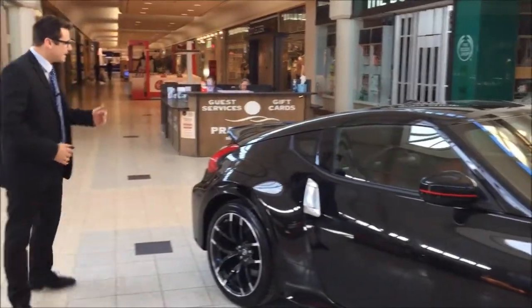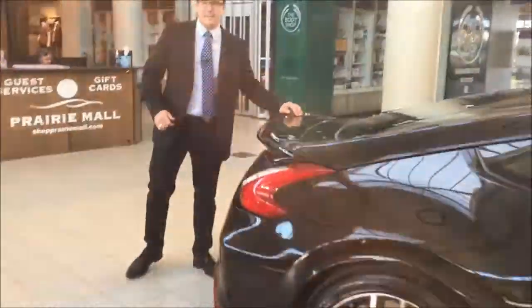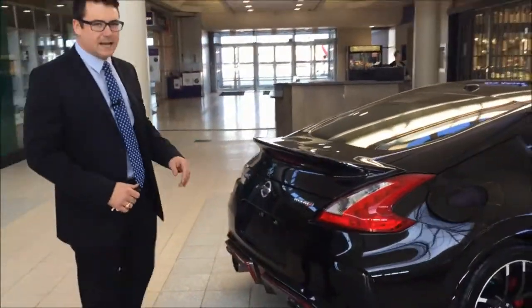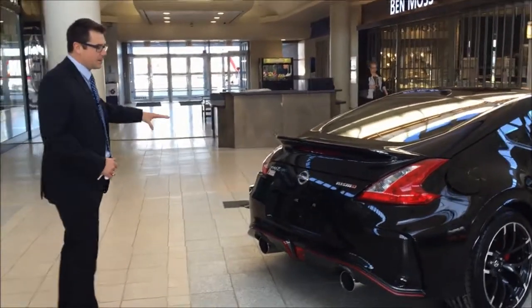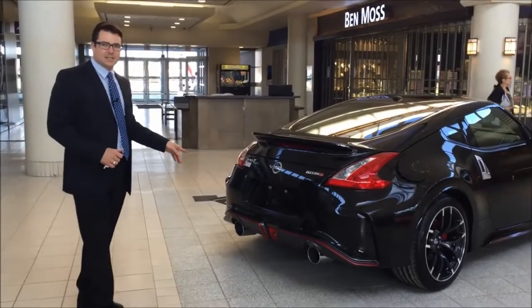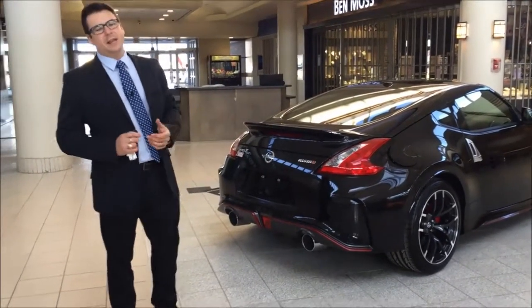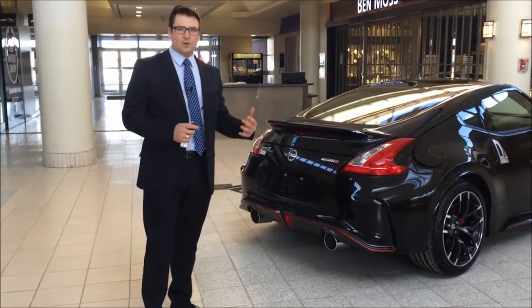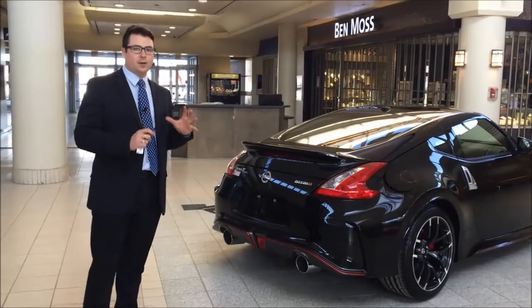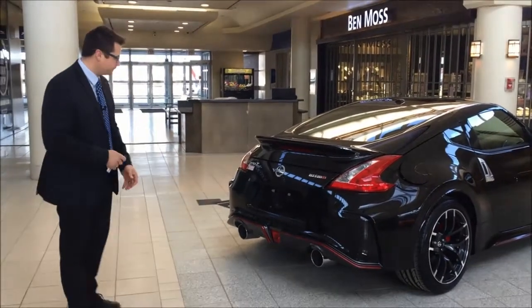We come around to the back. On the NISMO feature, you do get the spoiler, a little bit more downforce for those high speeds going into those turns. It'll actually keep the vehicle down to the road, and it does have a different bumper system on it, a little more aggressive style. This exhaust system is tuned from Nissan. As a matter of fact, everything is tuned. Everything from the ECU, the computer that controls the vehicle, the exhaust system, the engine, everything's set up specifically for NISMO. You can't go out and tune this vehicle any better than they have.